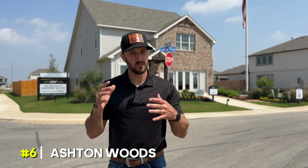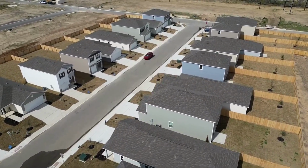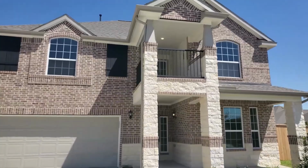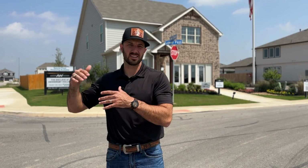Number 6 on our list is Ashton Woods. Ashton Woods is very, very popular around the country. It is a very big builder here locally because there are 3 different brands associated with Ashton Woods. You have Starlight Homes, which is their much more affordable brand. You have Ashton Woods, and then you have Princeton Classic Homes, but Princeton Classic is kind of being phased out into just the Ashton Woods brand itself. Princeton Classic was in neighborhoods like Meyer Ranch, for example.